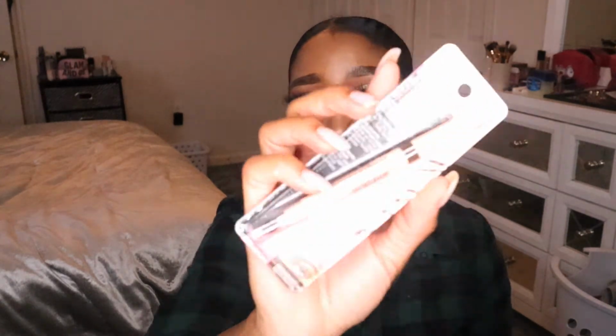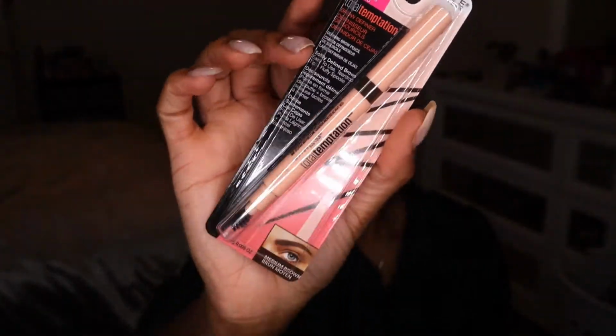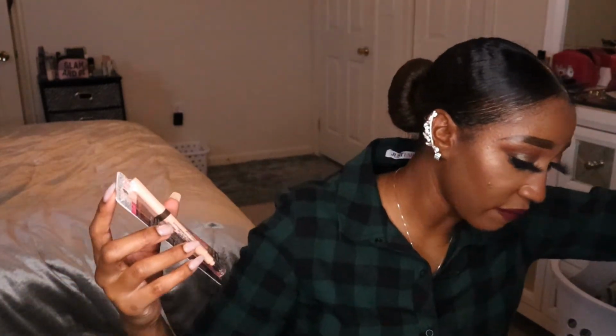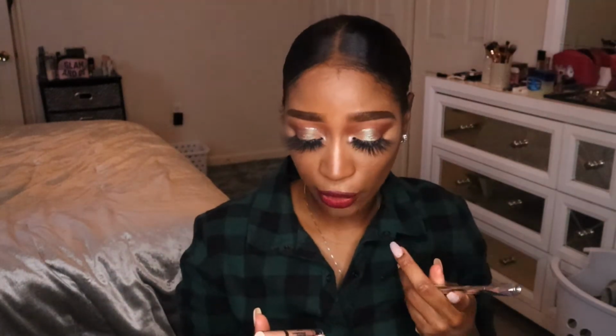So the rest of this stuff is from Ulta and it's kind of random, but not really. So I did pick up the Maybelline Total Temptation Brow Definer in medium brown because I've seen a lot of people say that this is very comparable to the Benefit Goof Proof Brow Pencil, which you guys know I use. My vanity is a mess, so I can't find anything on it. Here it is. So you guys know I use this one, and this is a cheaper alternative.